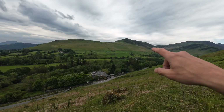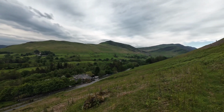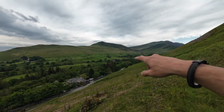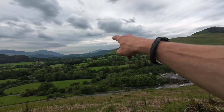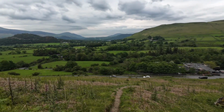This is the back end of Cat Bells, or what I call the quiet end. If you go up this side and round the back there, it's really quiet compared to being on top. There's still a few people up there. Over there, just in the distance, them trees there, that's Waller Crag, where I stopped last week.